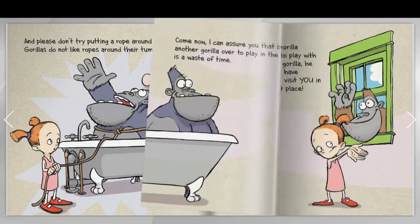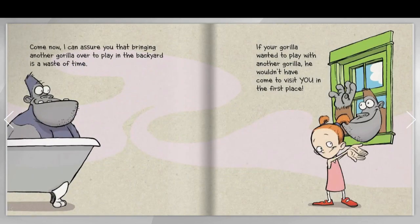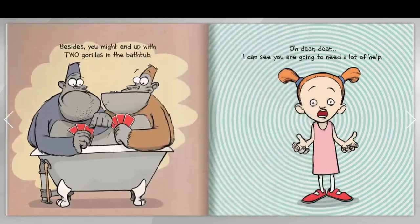Come now, I can assure you that bringing another gorilla over to play in the backyard is a waste of time. If your gorilla wanted to play with another gorilla, he wouldn't have come to visit you in the first place. Besides, you might end up with 2 gorillas in the bathtub. Oh dear, I see you are going to need a lot of help.